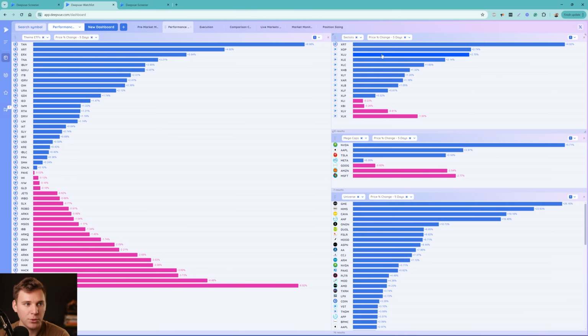Here's the same view in terms of the sectors. XRT at the top there, XOP up there as well. And over the past 5 days, obviously Nvidia with a strong move post earnings. That's been the strongest here. Apple not too far behind, and Tesla actually gaining a decent amount over the past 5 days.